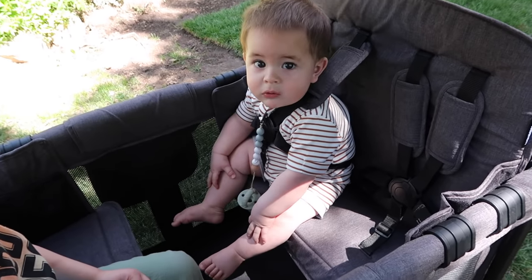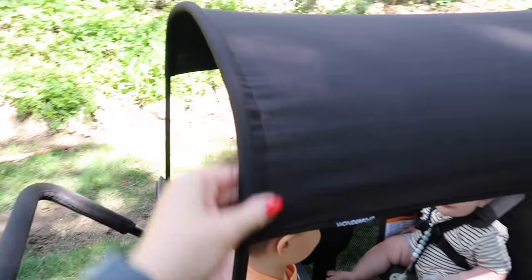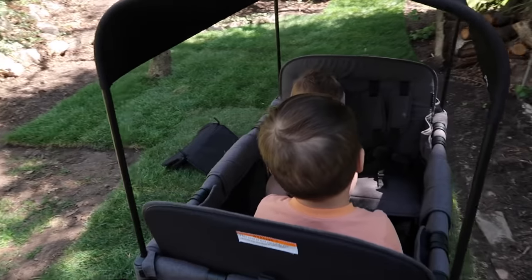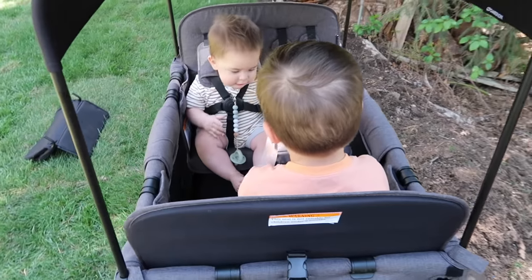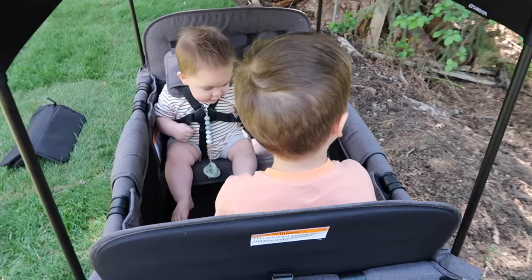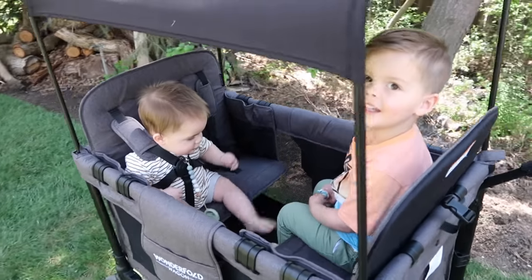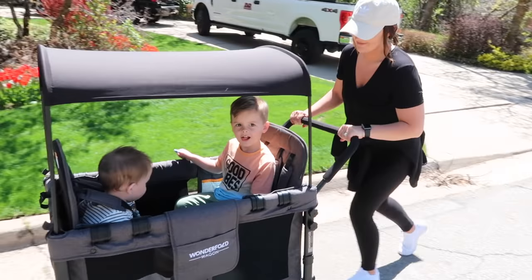This is really cool too, because you can actually remove the seats. So if you don't want both seats, you could just have one. You can also take this canopy off. So really cool. You could fit a lot of things in here. We'll probably take our cooler with us to Lagoon. You want to go for a walk? Yeah. Let's do it.